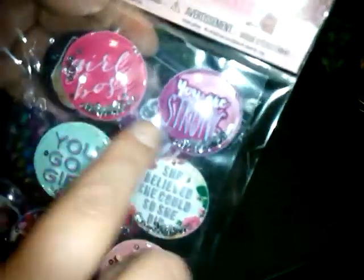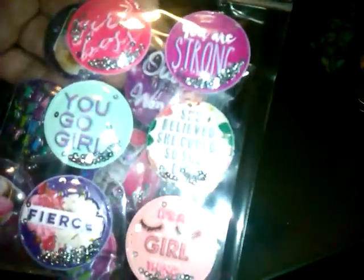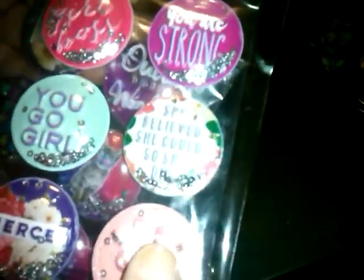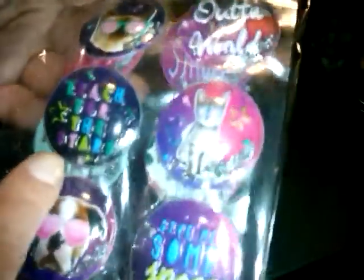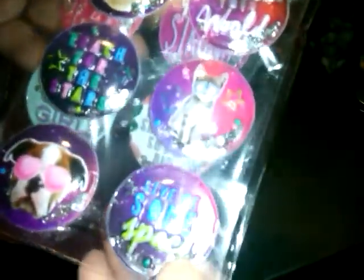Okay, so I found these shaker stickers. And this one says, "Girl boss, you're strong, you go girl. She believed, so she could, so she did. Fierce. It's a girl thing." And she's got eyelashes. And then this one is a kitty one. It's got a kitty with shades. Out of this world. Reach for the stars. Another kitty with stars. A bulldog with shades. And give me some space. So I thought these were so cool for friend mail or to bling out a card, anything like that.